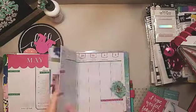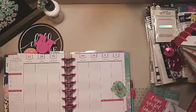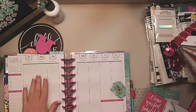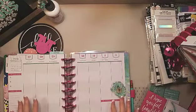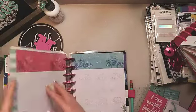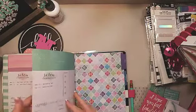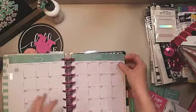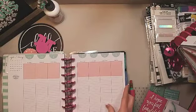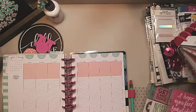Now I am ready to tackle this week in the actual planner. I'm going to be utilizing my Socialite planner as a social media planner. I think that that's going to work for me really well. And then I'm going to be using this planner that I've just popped in, and it is going to be the lined vertical. And I'm going to try to use this for my actual day-to-day weekly stuff. So we'll see how that goes.